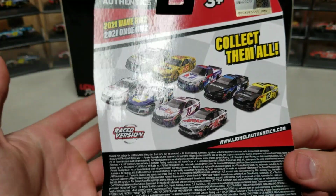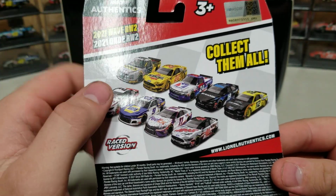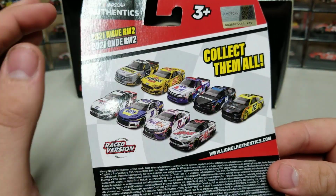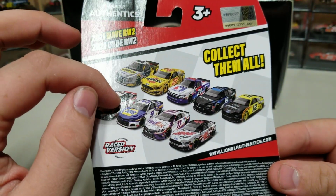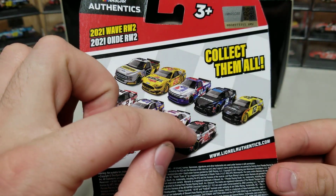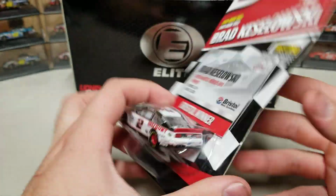So here's the list of cars. I did not get the truck, and the other one. So I didn't get either of the Elliotts or the Irwin, but I did get the Logano. We saw that. I got the Truex. We saw that. Blaney. We saw that. And this one we're on now. And then we got the Hamlin and Custer. Why am I having trouble remembering his name? Anyway, so let's go ahead and pop this open and take a look at it.